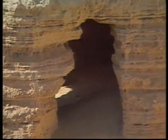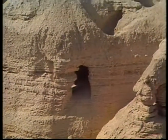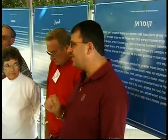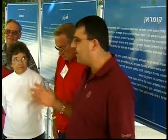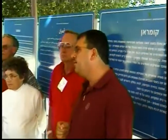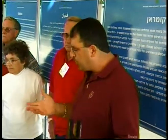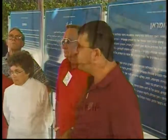that sheep is in there, to scare it out. And in one of those caves, he heard something break when he threw that stone. So he walks in there and he found a pottery jar, a vessel, and inside he found scrolls, which he didn't know what they were. I mean, he's a shepherd. He doesn't know anything except nature and sheep and goats.